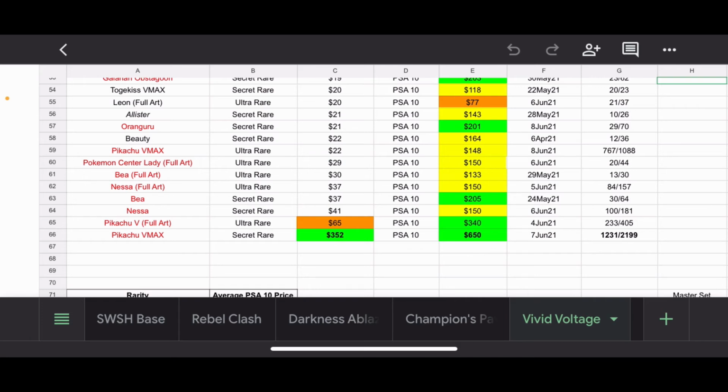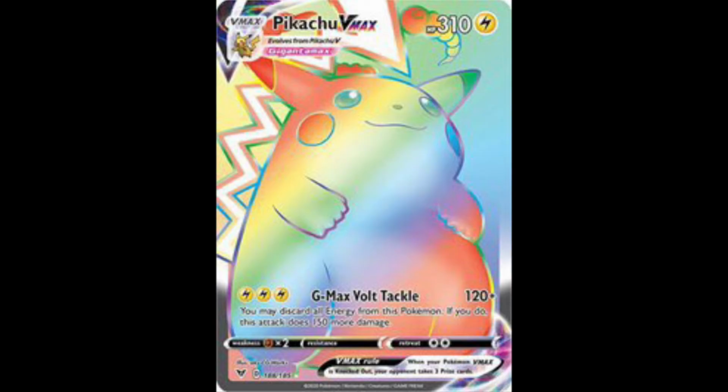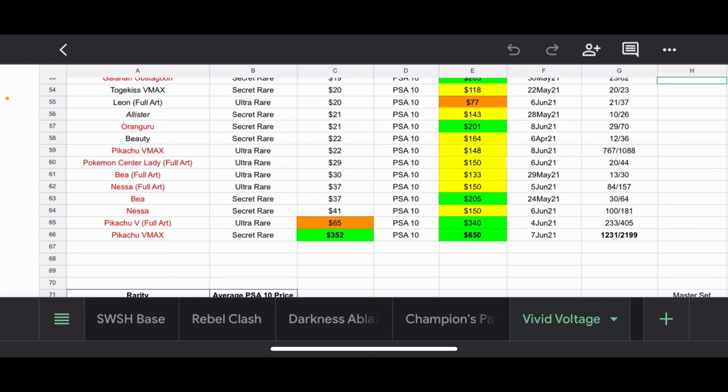And then you have the Pikachu VMAX Secret Rare. $650 in PSA 10. There's a lot of other sold listings that were over 800 and stuff like that, but this was the most recent sold listing, so it kind of looks like it's not worth that much. Over 2,000 have been submitted for grading, 1,200 received 10s. This is just a beautiful card. It's the #1 chase card from the set, and I'm sure you guessed that from the beginning.